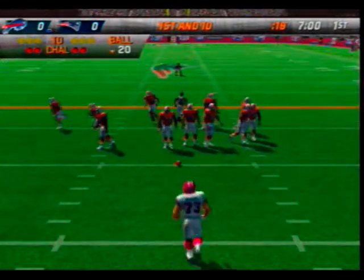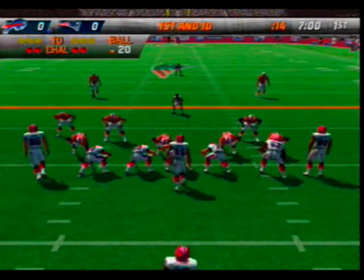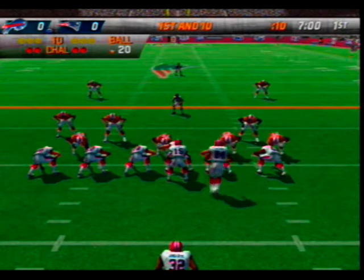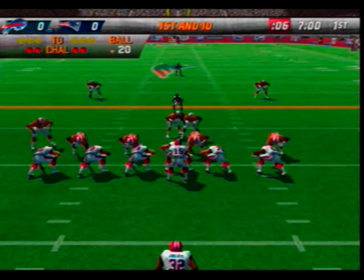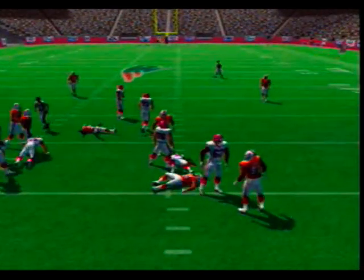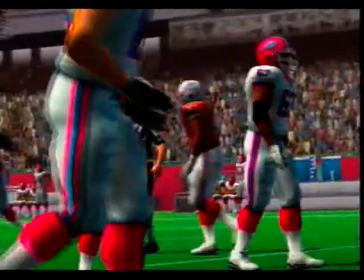First and 10. Ball on the 20-yard line. Number 32, the lone back. Sharp sends a man in motion. One back. Watch that screen. Hand off to the tailback. Number 42 comes up to make the play at the 22-yard line.